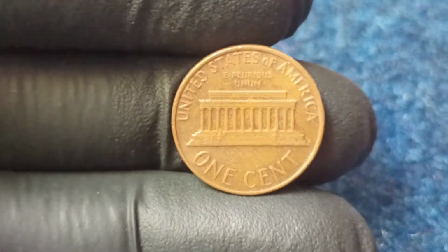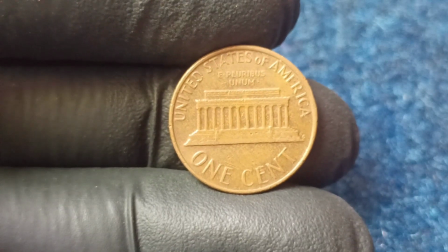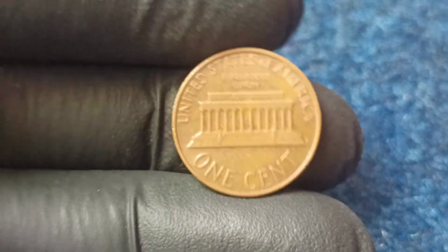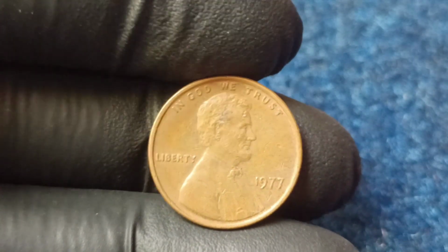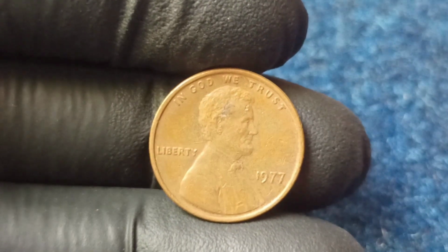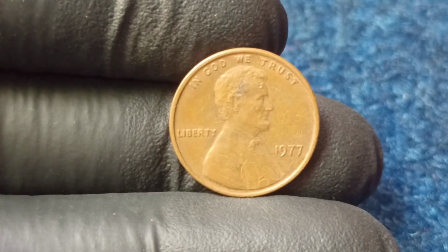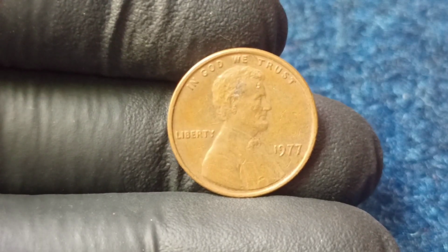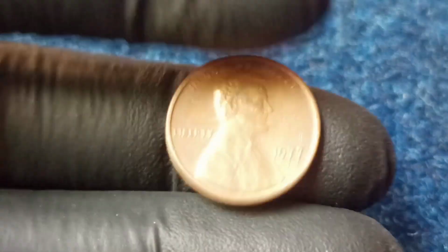But when you combine multiple errors on a single coin and then add the historical significance of the late 1970s production years, the value skyrockets into the hundreds of millions, and collectors are constantly debating whether the most valuable of these 1977 pennies came from the Denver Mint with its tiny D mark below the date, or from the Philadelphia Mint where no mint mark was used, or from the San Francisco Proof Mint where special dies created sharp details.